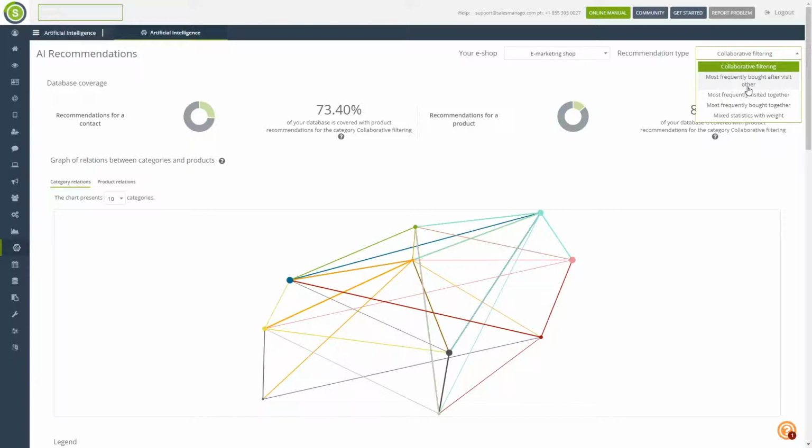Most frequently bought after visit other is based on which product the customer is currently displaying on the website. The system analyzes purchases of other customers who also displayed this product and recommends the product purchased by other users to the user. Most frequently visited together, as the name suggests, are products that are often viewed together by all users. The system offers products which were browsed by other users along with these products.